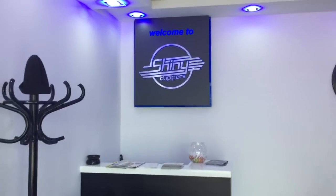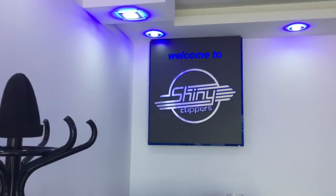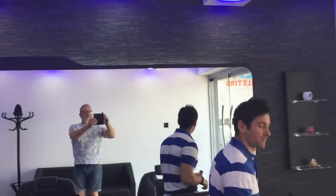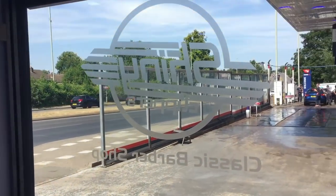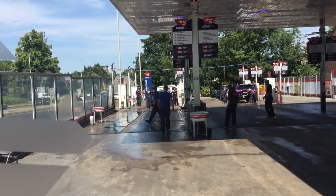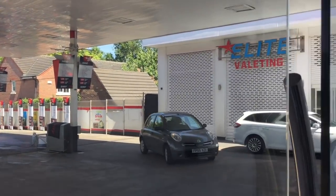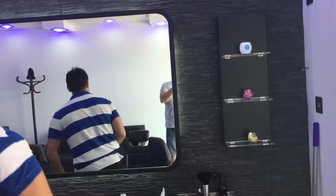I've just been into Shiny Clippers and had my hair cut, and they've made an absolutely great job of it. This is Ski, my hairdresser. Hello there. They've got a wonderful setup here. They've got the hairdressers, they've got the car wash, all totally professional, elite valeting. So yeah, thumbs up to all here at Shiny Clippers.